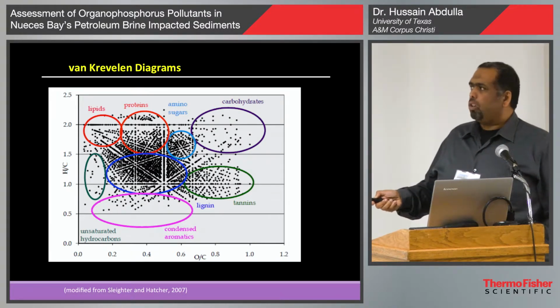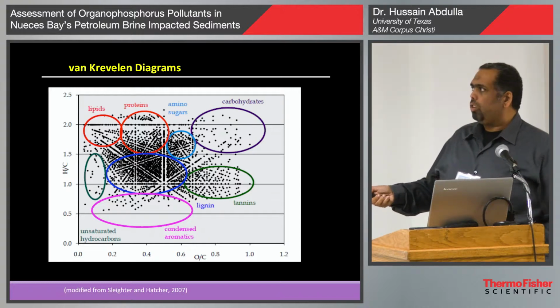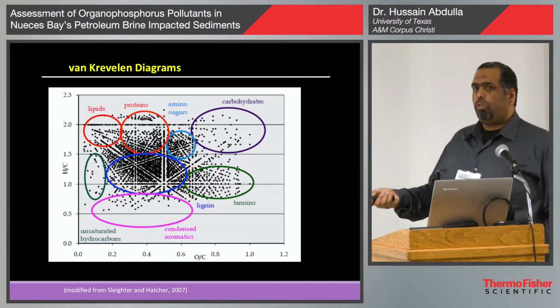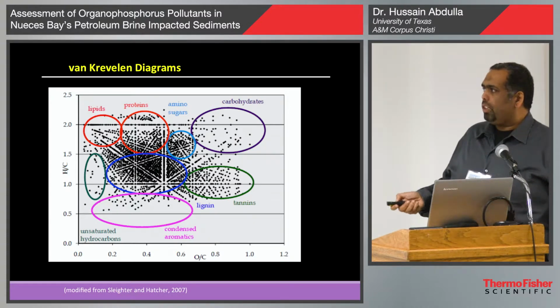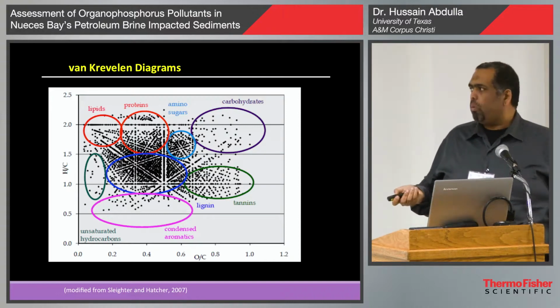If it is a lipid-like compound, it will plot in that region. That's where it is highly hydrogenated, so most of the lipids will plot here. The protein and peptide compounds will plot here. Amino sugars will be here. Carbohydrates, tannins, condensed aromatics, if it is highly aromatic, it will plot here. So this is a very useful plot or representation of all the compounds in an untargeted approach, because if I put them in this diagram, it can give me some information on what type of compound this is.